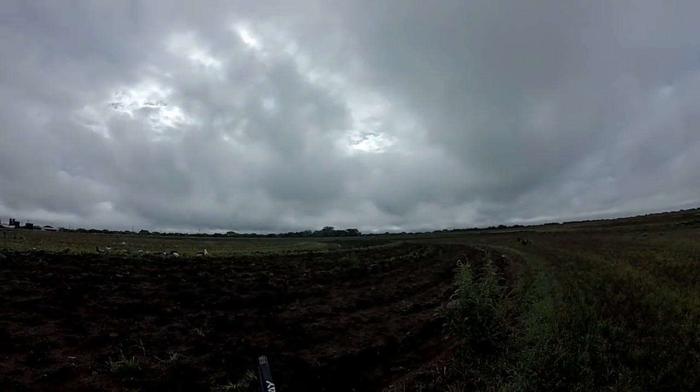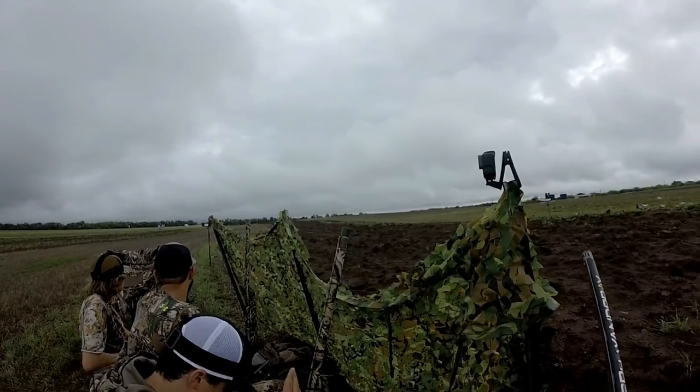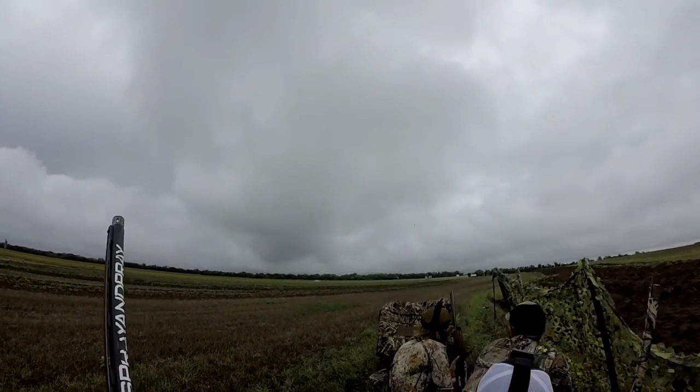He's on the same field where I told him. No, he's on the north side. Oh, he just landed. Oh, here's 2. They're going to go behind us. Yep. Bust them.